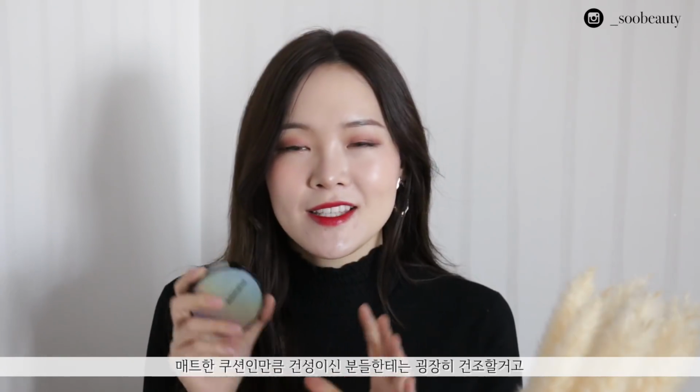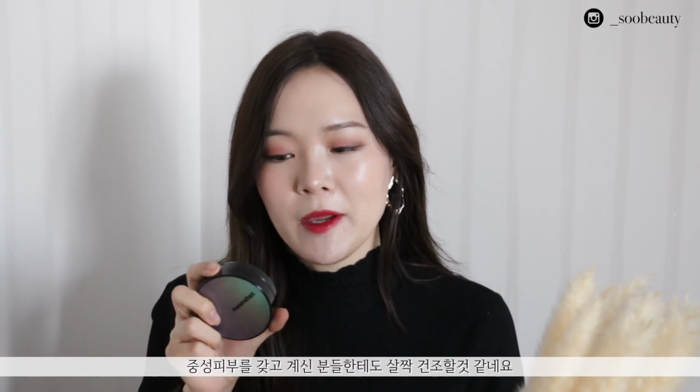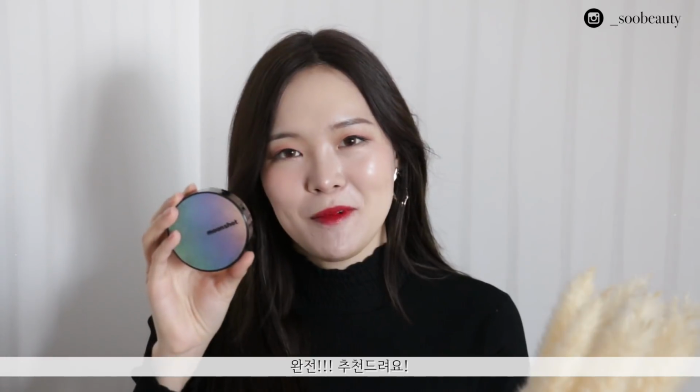Now with that being said, those with drier skin will definitely feel this to be dry, obviously. Even those with normal skin, I feel like it's going to be drying. But if you have oily skin, if you sweat a lot, if you live somewhere humid and you just want your makeup to last all day, I highly recommend this cushion.